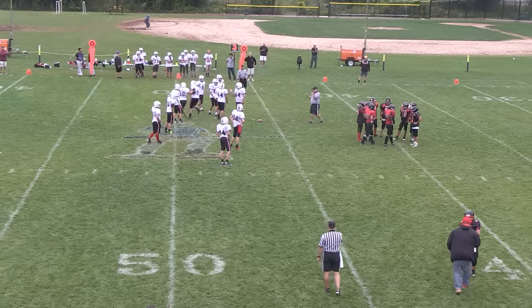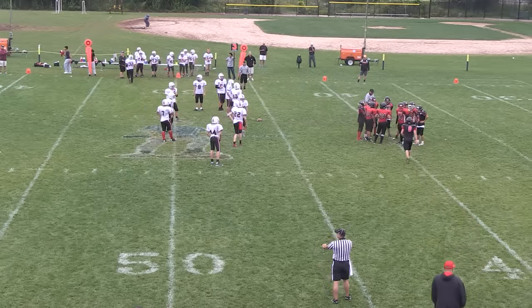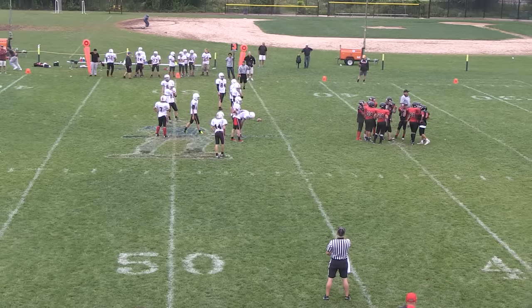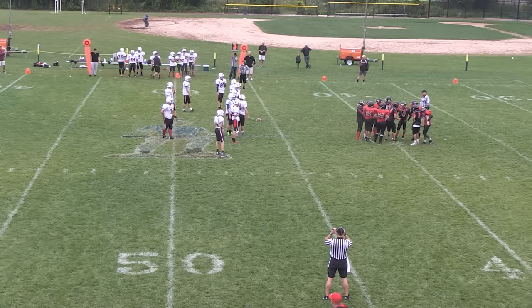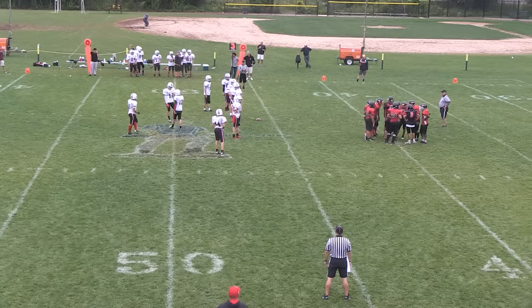Everybody's in the first game mode today. I think the sticks crews, the umpires, maybe even the broadcasting crew. It's game one of the year. We're all working into game shape. So we're at the 46-yard line.